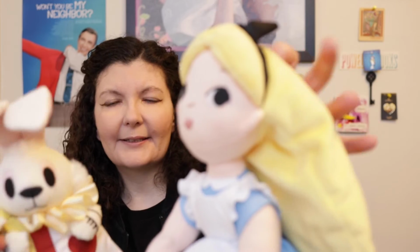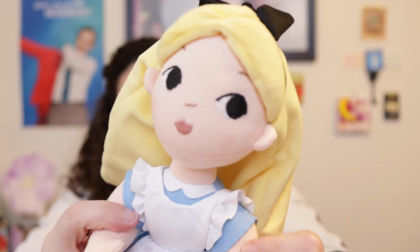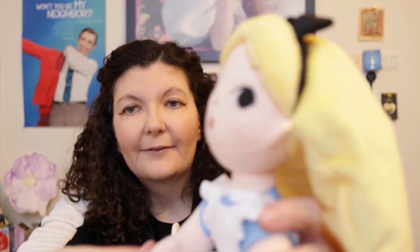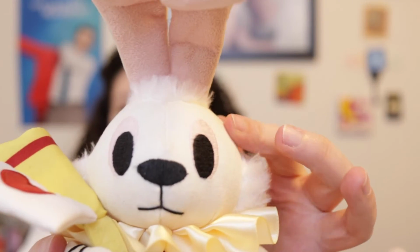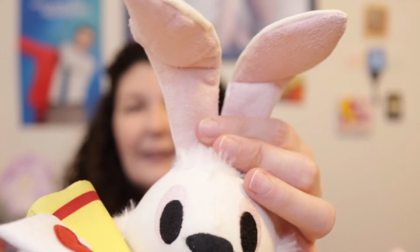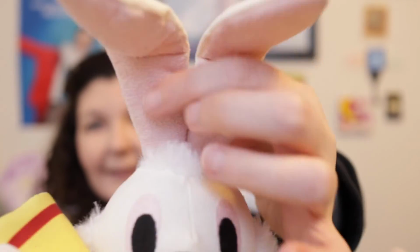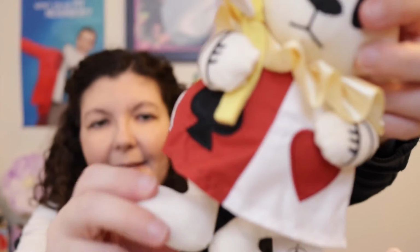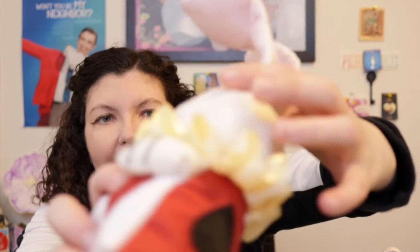So whereas Alice is like, okay, I'm sorry, I don't know materials, but she to me feels, again, like her skin feels kind of like the Disney princess doll skins, whereas the White Rabbit, it's definitely a different type of material, like maybe a different type of polyester. Like his white ears are stiff. He does have some pink on the inside of his ears that feel a little bit different than the white part of his face and his legs. I wish I knew material so I could describe this better.